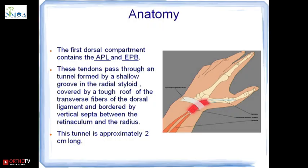Anatomy: you all know, you have the first compartment, and this compartment can be as long as 2 centimeters, and you have the tendons along with their sheaths gliding through it. Repetitive and sustained tension on these tendons produces friction at this rigid, non-compliant sheath, and hence you get pain whenever the tendons glide there.